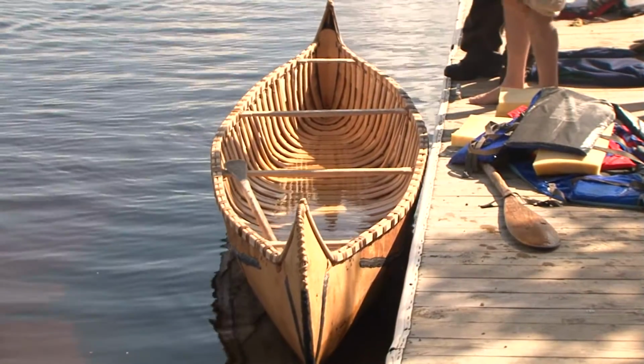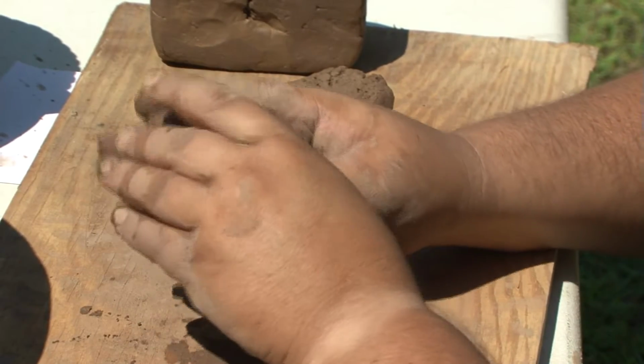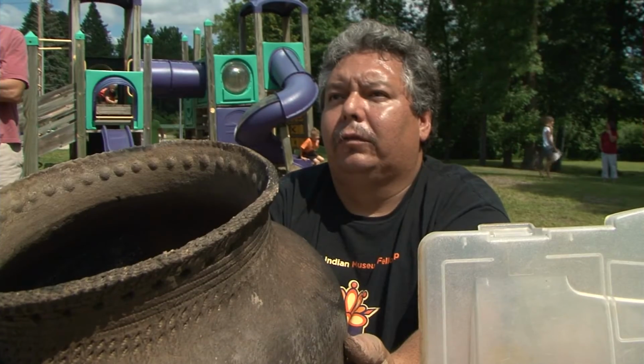That covers the transportation in the era, but what about food preparations? Many people cooked in clay pots. All of the pottery is done with the coiling method. Even the black duck vessel is done with the coiling method. The coils are joined together to form a pot similar to this one.